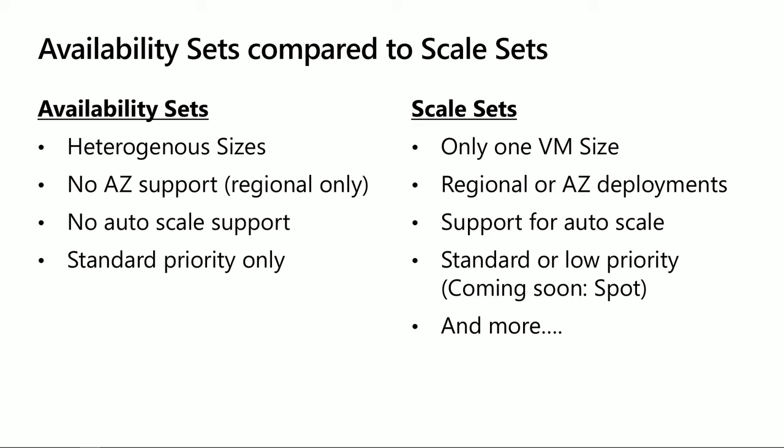Now, sometimes there's validity in using both models, but what we're doing here is trying to combine these two. Today you have full flexibility with the availability set. You can have different sizes, whereas a scale set is only one size at a time. Availability sets are legacy; they don't support availability zones, whereas scale sets are much more flexible, supporting zones. There's no autoscale support on availability sets, so as you can see, there are fewer things there. On the scale set, we have more functionality. Low priority instances are now called spot instances, and more.